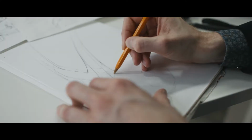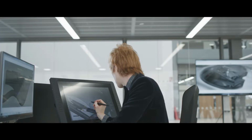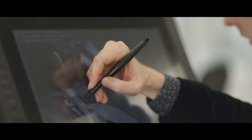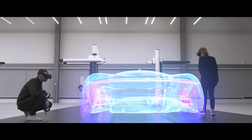So the way that we designed this Vision GT car was actually really similar to our production cars. So I'll always start with a series of hand sketches. When I've got something that I'm happy with, I'll just scan that in, and then I will start to render that into Photoshop. And then you might go back to paper and sketch over that. You might then scan that in, sketch over it on the computer. And then we'll move to computer-aided modelling, CAS, and then we can review in virtual reality.